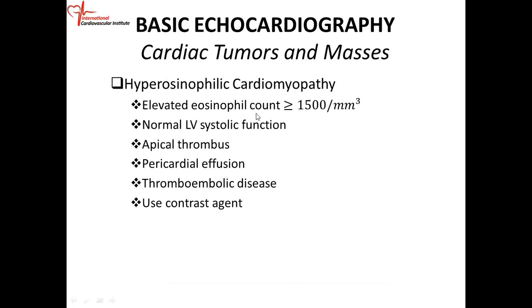The difference, though, is that these patients usually have normal LV systolic function. Remember what I said? You usually get blood clots in areas of the heart that are not moving. So your hypereosinophilic cardiomyopathy is different. These patients have normal LV systolic function. The patient who will have a normal LV systolic function, they're going to talk about parasitic infection, they're going to talk about the elevated eosinophil count, and especially if they give you a count greater than 1500. It's usually in the apex, so apical thrombus.